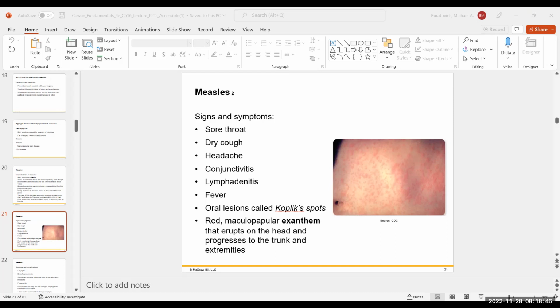Treatment is supportive. Bringing the fever down, you usually want to use acetaminophen. Immunosuppressed patients can be treated with antivirals. No vaccine.